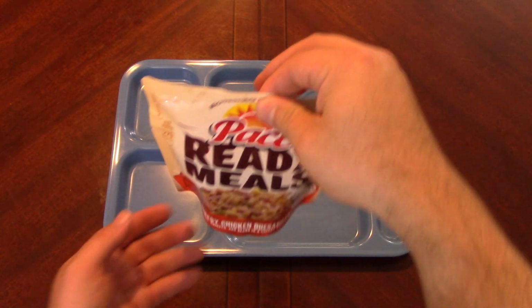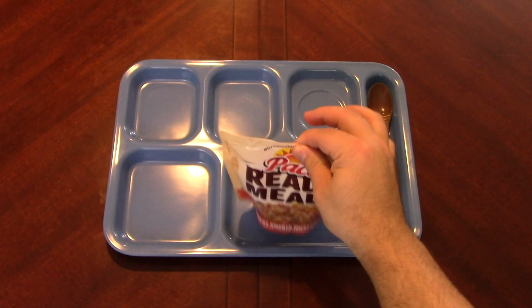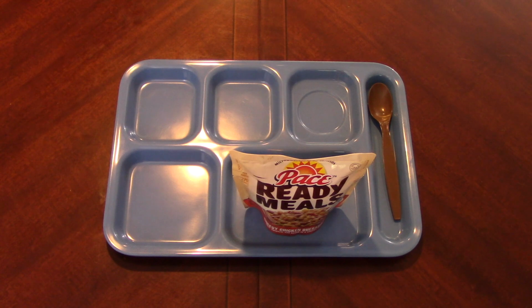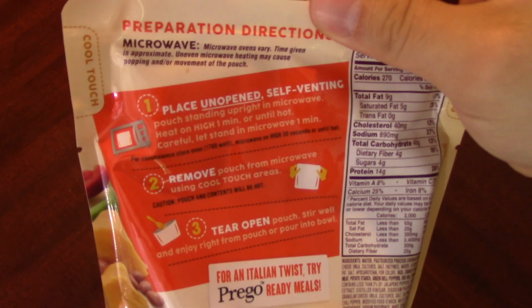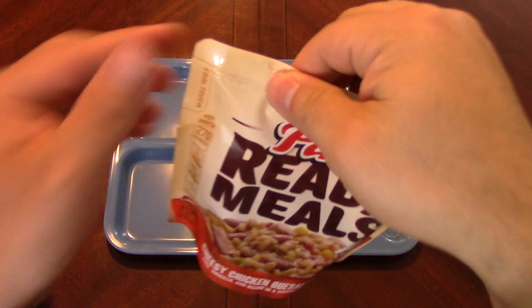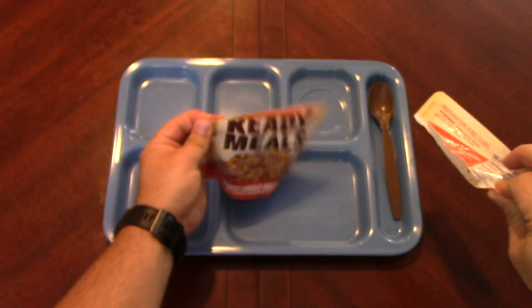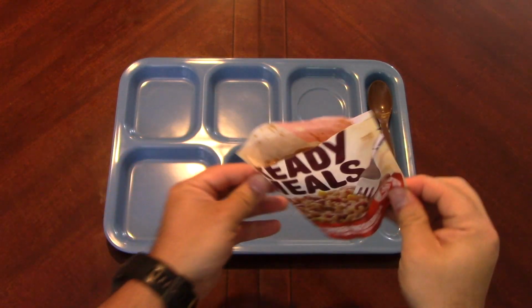All right, so let's go ahead and check out our next meal here. We've got the cheesy chicken quesadilla: rice, chicken, beans, and a cheesy sauce. So I already heated this up, and we'll open it now. I'd kind of wondered about this whole package. It says on the back here, place unopened, so don't open it. It's supposed to be self-venting, but I didn't notice how that was possible. I hadn't had any issues until this one. I'm heating it up and I hear a big pop. It tore right up here, just popped. I don't know if that's necessarily the self-venting you really want, because that was a little disconcerting. But it did pop, and I had been wondering if that was going to happen.